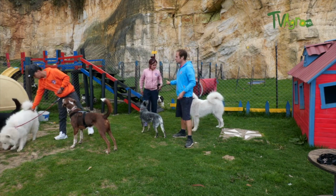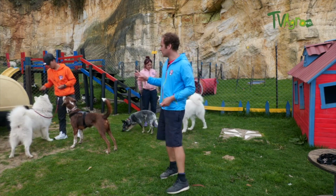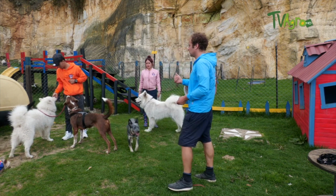Another thing that we are seeing here in the working group. First, the type of collar. Each partner has a different collar.